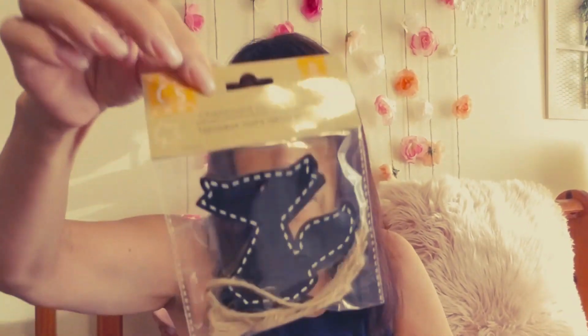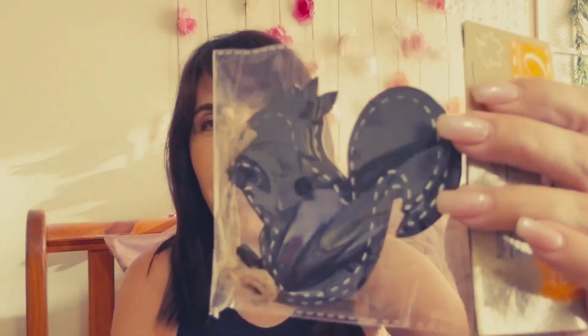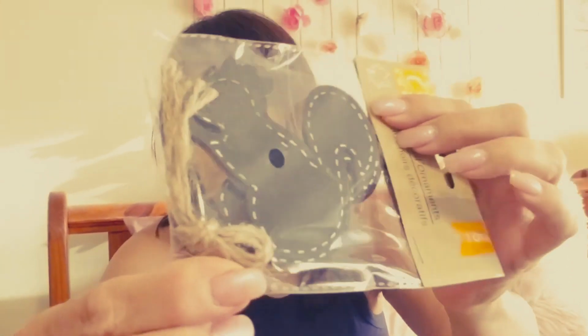And I found some amazing things. I've got the fox tags. I've got the squirrel tags, chalkboard tags, and the turkeys.